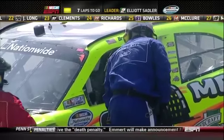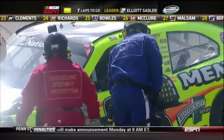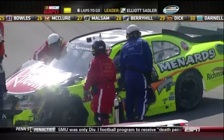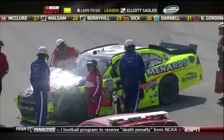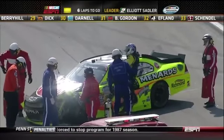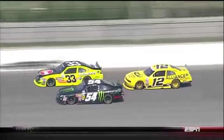Yeah, that's frustrating. They've executed just perfectly today. Not the best car, but they've done a good job adjusting it. They actually were out to lunch in the first part of the race. Yeah, there's been no doubt of who's the best car out here today. Now, sometimes the best car doesn't always win, but Stenhouse Jr. has sure shown that his car has been the fastest all day.